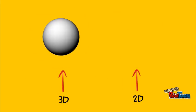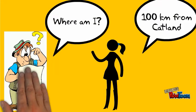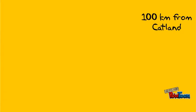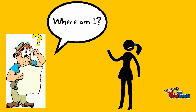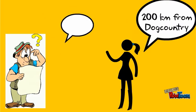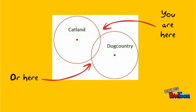Imagine, you're lost and have no idea where you are. You ask someone if they know where you are and they say, you are 100 kilometers from Catland. This means that you could be anywhere on a circle with a radius of 100 kilometers. Next, you meet someone else and ask them where you are and they say, you are 200 kilometers from Dog Country. This means that you are at one of the points where these two circles intersect.